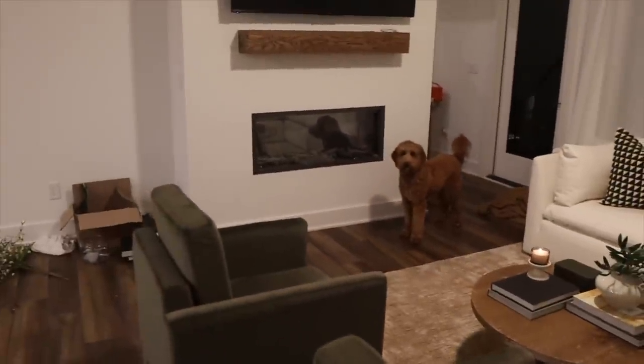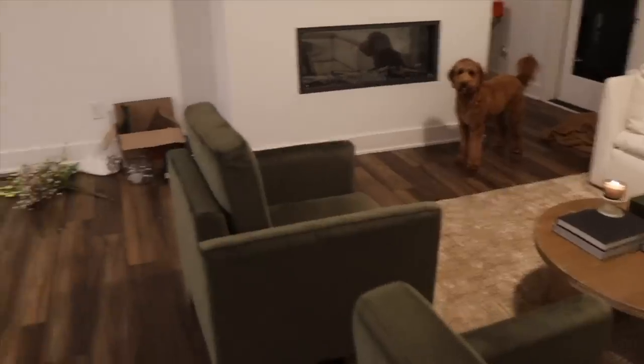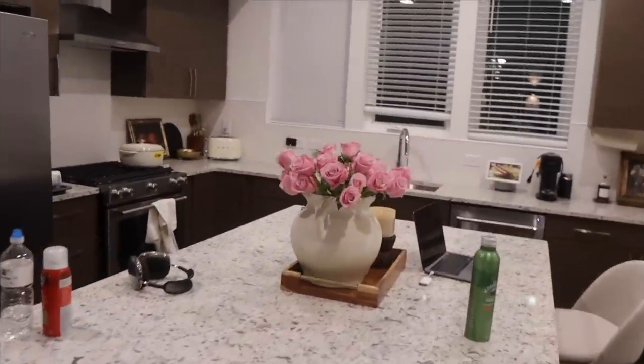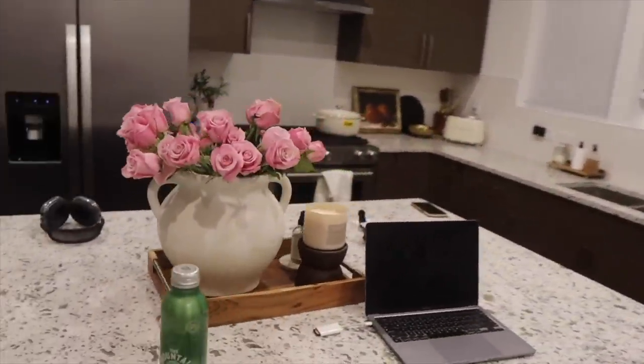Also, the flowers that were going to go in the closet, I ended up just putting them in here because I thought it was cute.